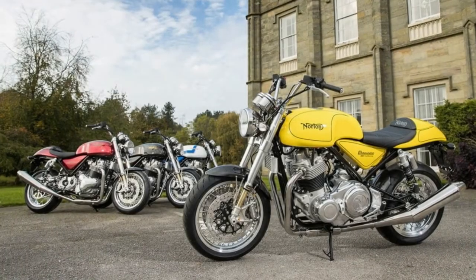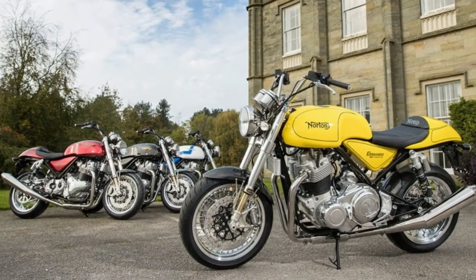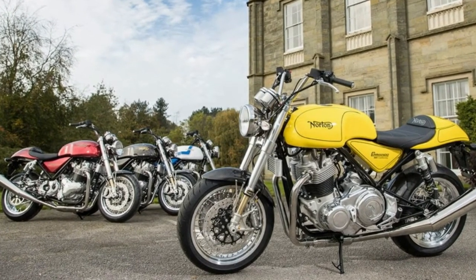There are 4 Norton Motorcycles dealers in the U.S. They're located in Austin, Texas, Villa Park, Illinois, Redmond, Washington, and Westminster, California.